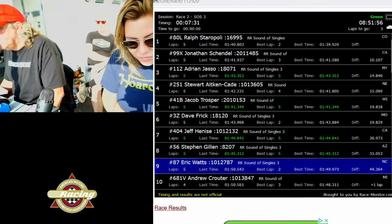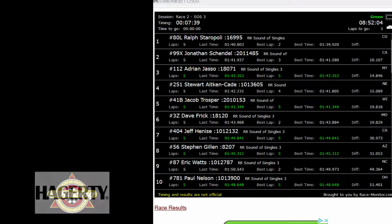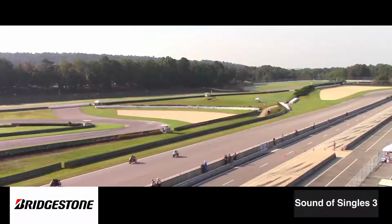Looking back through the field, 41B Jacob Trosper back there, rounding out your top 5. 3Z David Frick dropping back a few more positions, still holding on to that 6th place position. 404 Jeff Hennis back in 7th. 56 Stephen Gillen back in 8th. 87 Eric Watts back in 9th, and 8781 Paul Nelson rounding out your top 10, as race leader bike number 80L Ralph Starpoli goes out of turn number 11 and 12 over into 13 and 14 here on this next lap.